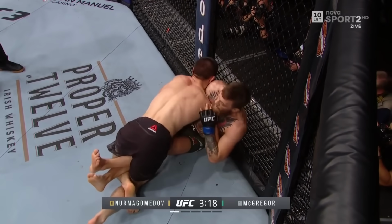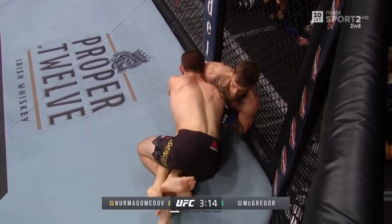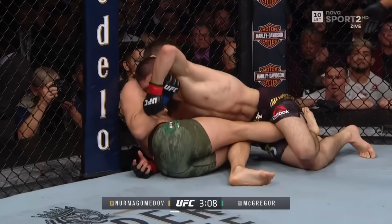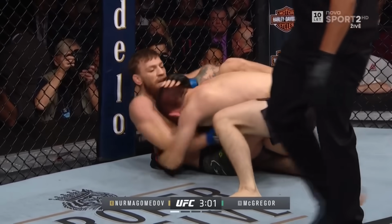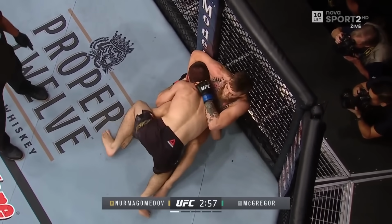Khabib does such a good job of wrapping those legs up, extending them and wrapping them up so you can't get them out from under you. I've never seen anybody be able to straighten a leg out like that. The way he hangs and he almost knee bars you by collecting your heel up. It's just different how he holds you there. Most people can get away when you do that, but when Khabib grabs your legs, he just keeps them.